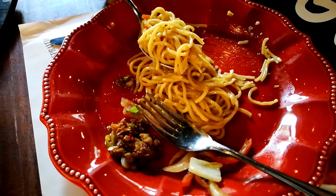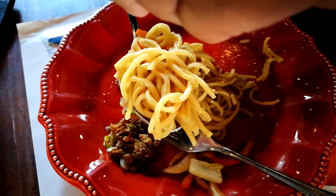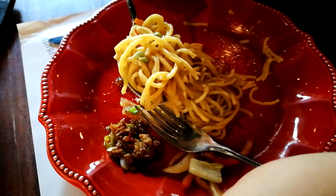I find it a bit bland. Oh wait, there it is. I found it. See? This is the secret. If something is a bit bland, we add a bit of calamansi. Okay. That is so much better than the first one.